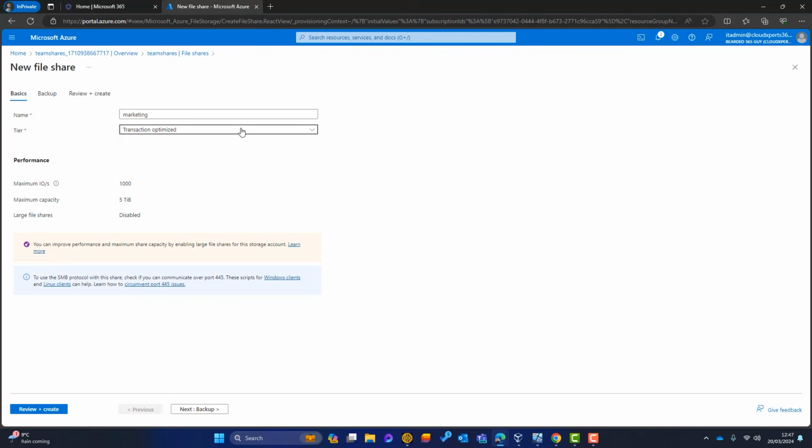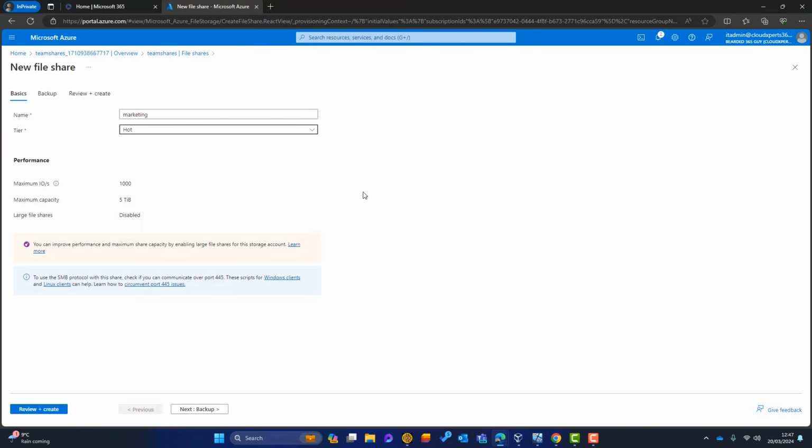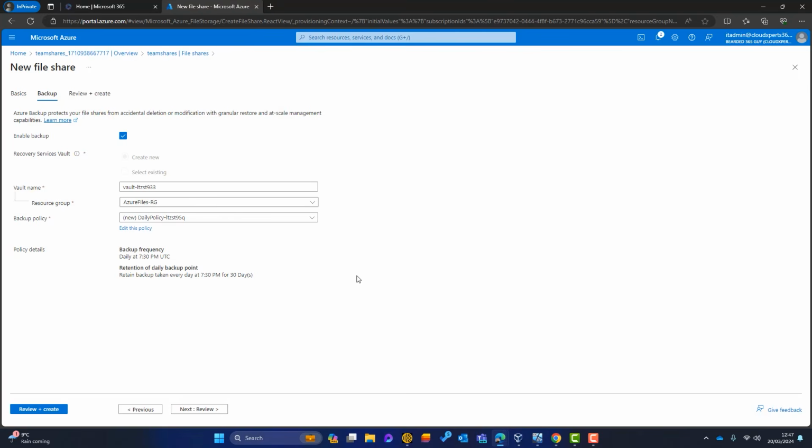Okay. Again, it's going to ask us now the tier. So we discussed this in the pricing. I'm going to choose hot for this. And it says here that I've got a maximum capacity of 5 terabytes. I don't choose how much storage I want. I've just got a maximum and I will be billed based on how much is used. Okay. Click next. And now we're talking about backup, which is really important for your data.